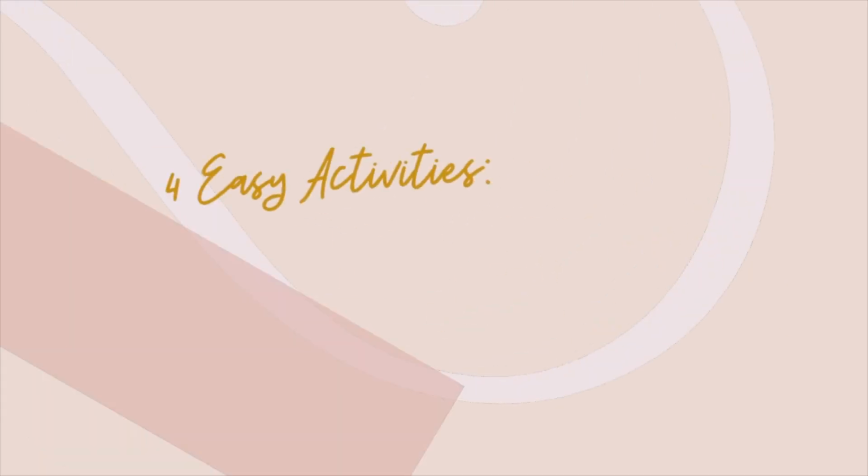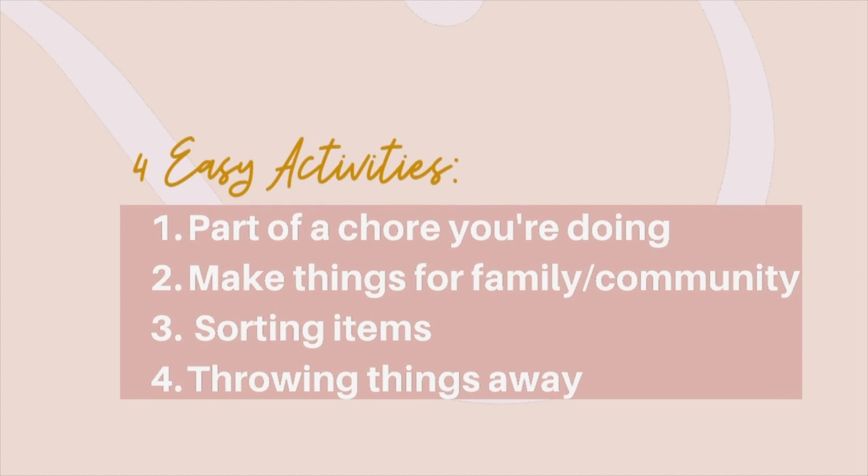And just one more time, our 4 easy activities are: involve them in tasks you're doing, get them to do some projects for the community, have them sort some items, or have them get rid of or break down items you have on hand.